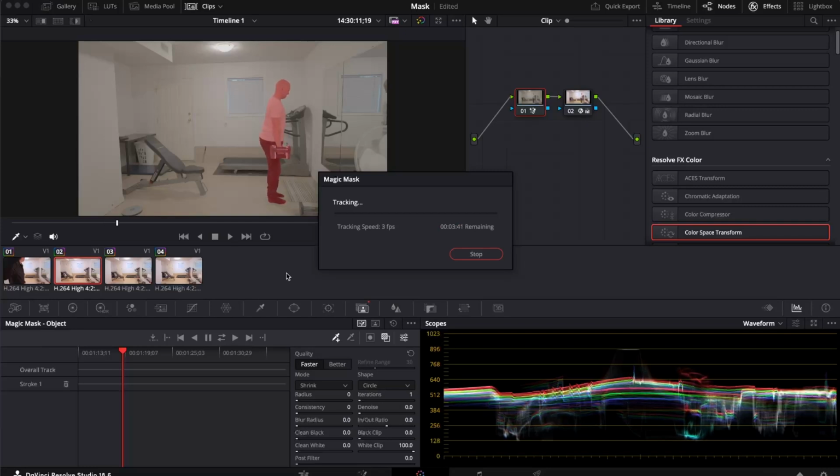But if I'm waiting around at 8 frames per second while it's a magic mask, I just saw Mr. Alex Tech dropped a video where he's working with his 4080 and he's doing magic masks at 45 frames per second. Waiting around to create masks is annoying when you want to work efficiently. Anyway, that's all I wanted to talk about with this video.